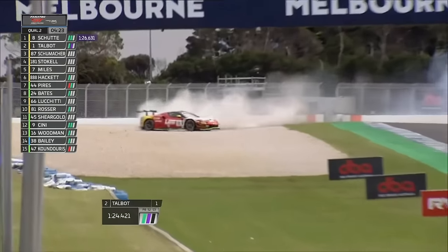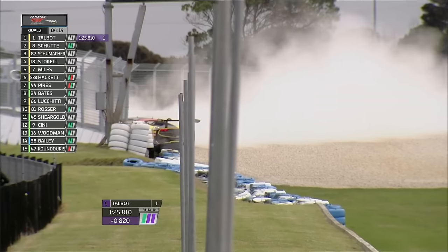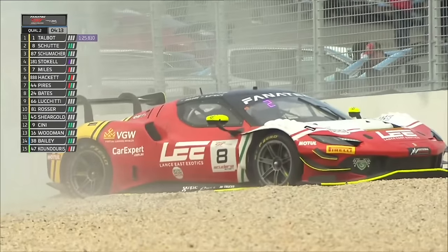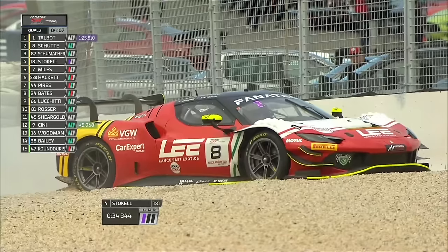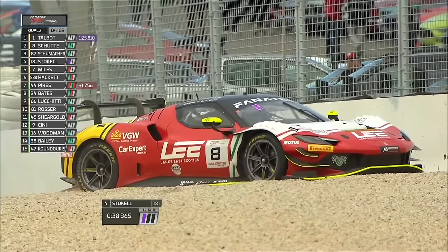Whoa! Off! And that's car eight. Elliott spins as Talbot goes fastest with a 125.8 for Liam. He kept it off the wall, I think, just marginally. As it went through the gravel trap, I reckon he may just have avoided the wall. Red flag. Talbot with a 125.81.